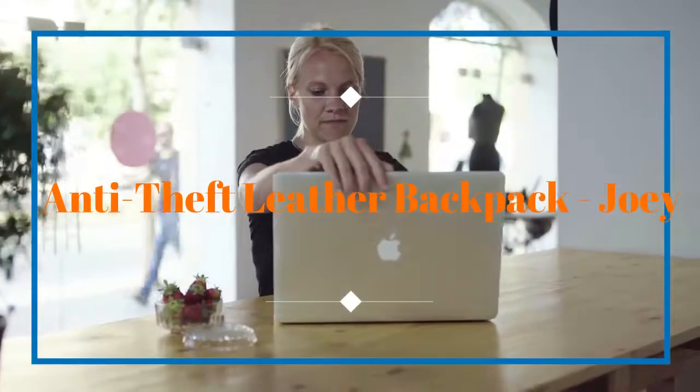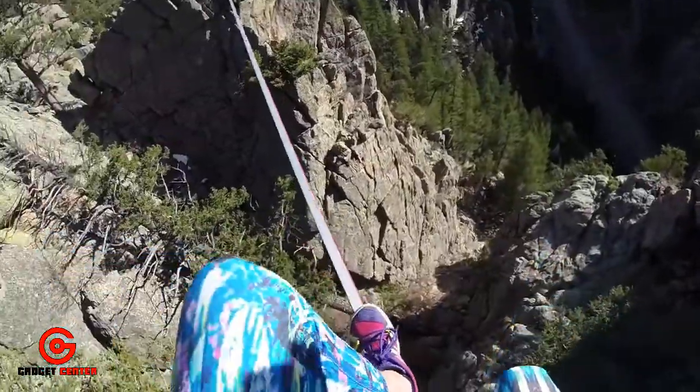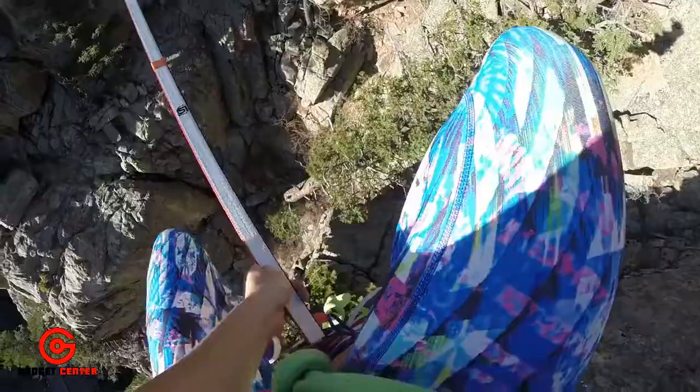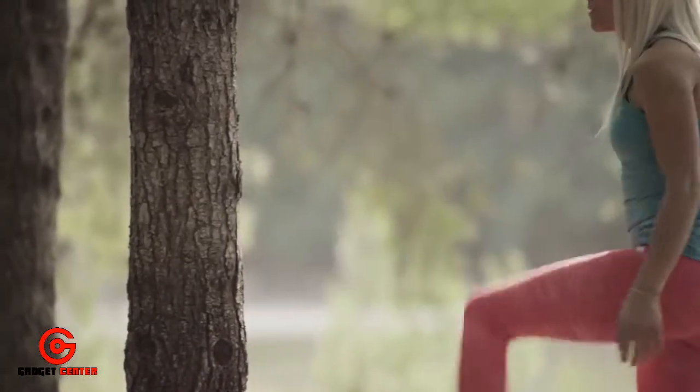Hi, my name is Heather, and I'm a professional slackliner from the U.S. When I'm on the high line, I try to be fully in each moment, in each step, and nowhere else. So when I'm using my slacklining gear, I don't have to constantly be thinking about if I'm safe, because I know that I trust the gear, I trust its rating.